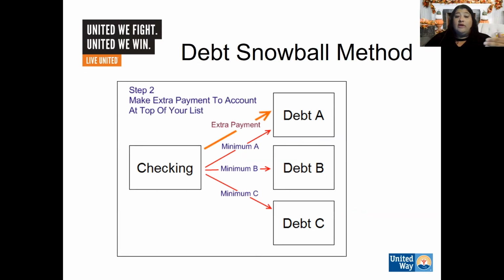So we're going to make all of our minimum payments, but on debt A, we're going to add an extra payment. So let's say it's $25 for each payment minimum. I'm going to do 35 to debt A. So I'm going to keep doing all my minimums to B and C, but I'm going to do 35 to debt A until that pays off. And it's going to pay off quicker than B and C. Go to the next slide, please.